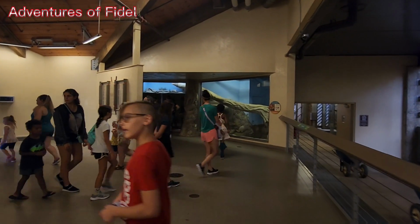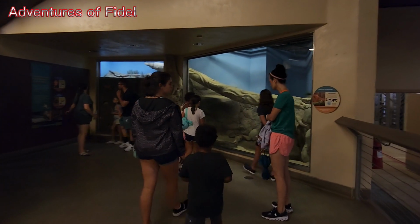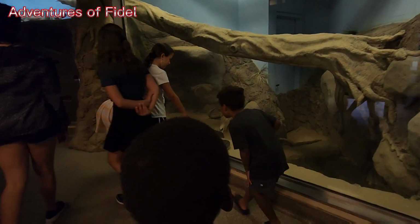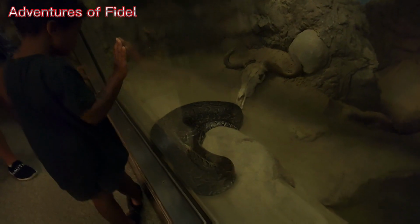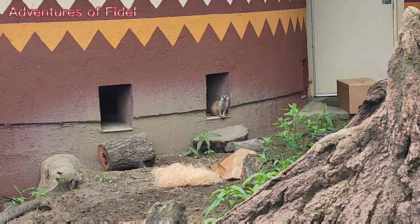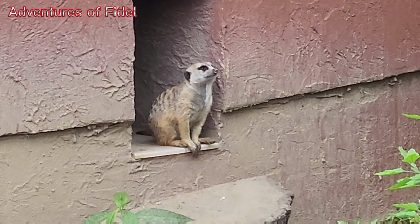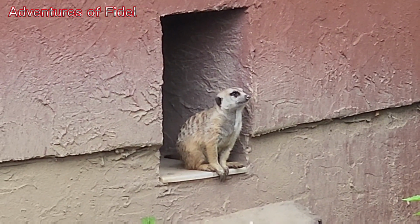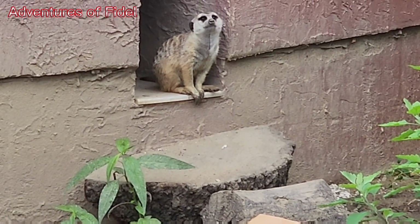I'm curious what is down there, guys. Let's move real quick, a little bit quicker. And oh no. Oh, a snake. It's a big snake, guys. Oh. It's right there. That one right there. What is it? Why is it not moving? At least you could see that one because the others are hiding.